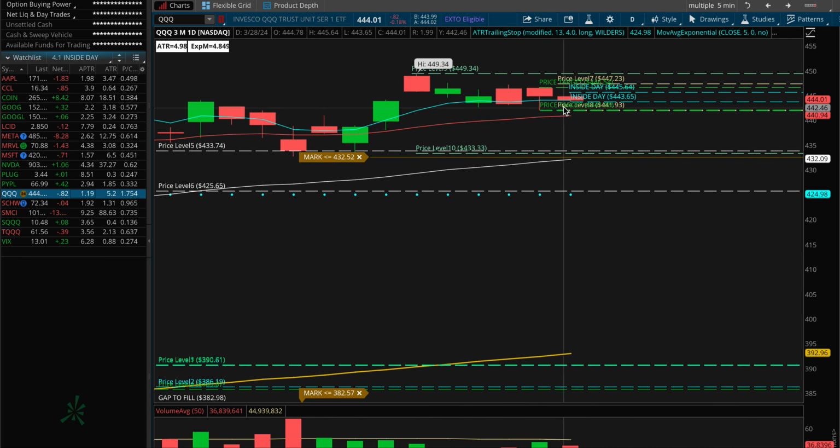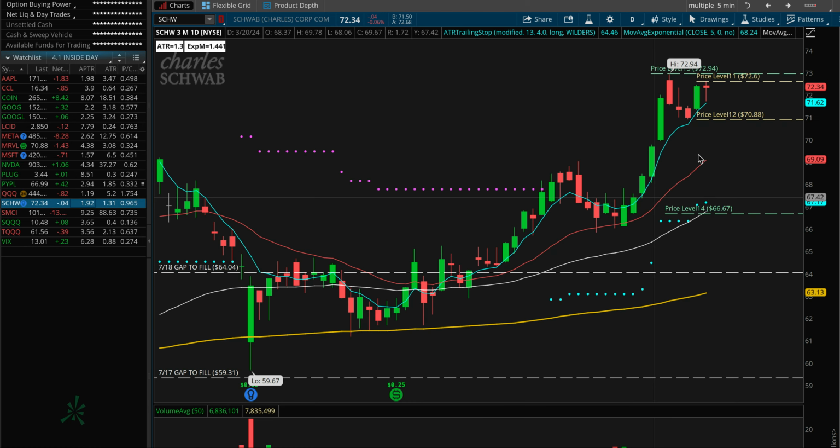So anything under, let's see what this last one is. Anything under 441.93 gives us a target of 433.33. And again, that is an inside week target, a weekly price target, and not the inside day. It is an inside day and an inside week, so that's something to think about if you trade the Qs.